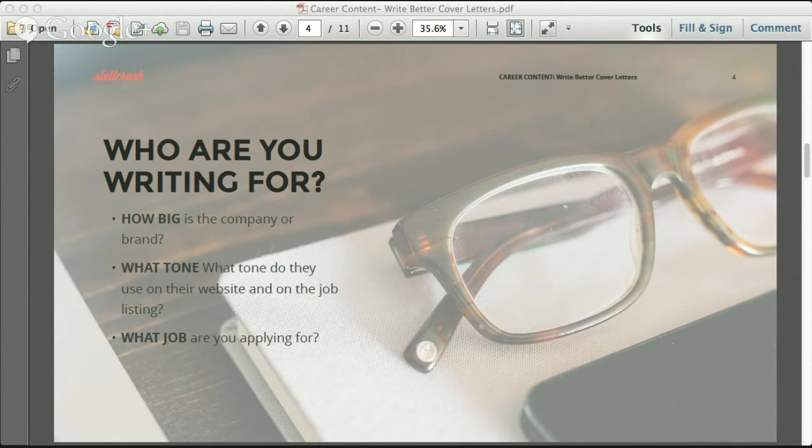So first, if you have a position in mind, is it a more formal situation, or is it a more casual, fast-paced environment? And if you don't have a position in mind that you are applying for, what type of company do you see yourself working for?